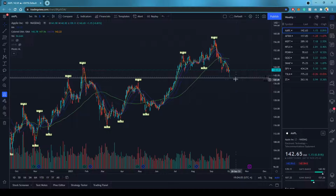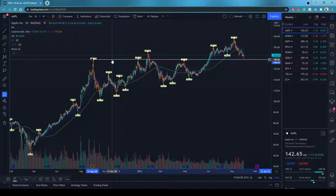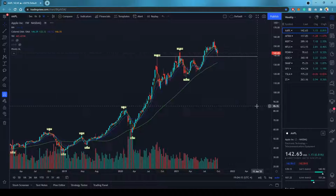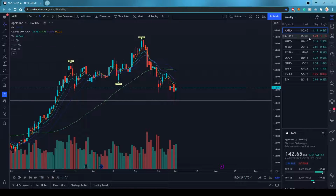Apple though, Apple's coming down. That really low wick is also a retest of this 137, 138 level, which has been respected in the past, and when we pull up the weekly, it becomes a lot more clear. So if that's the low, I could totally see that. Also, just looking at the weekly, we're above our dark blue line here, which is our 20 SMA. So it's looking good to reverse and start to move a little bit higher here.